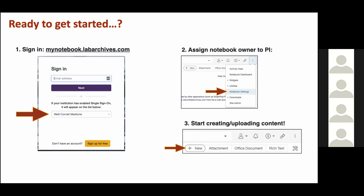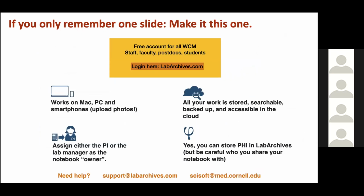You saw Peter put an email at the beginning. Peter, you want to go to the first page and show it? It's scisoft@med.cornell.edu. You can send an email there and say that you would like to have all notebooks scanned, how many notebooks, how many pages, if they're binders and things like that.